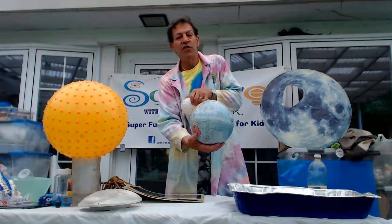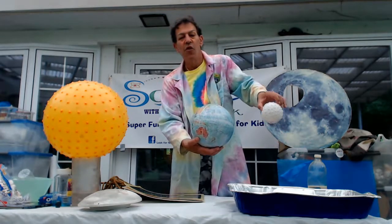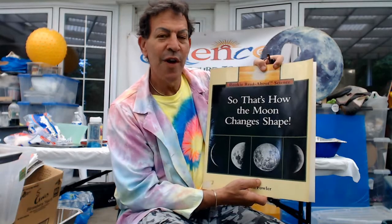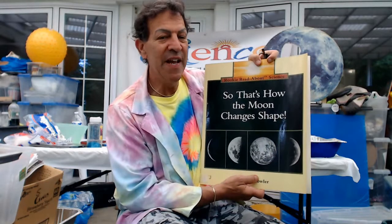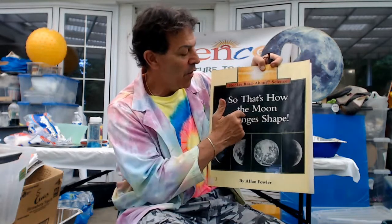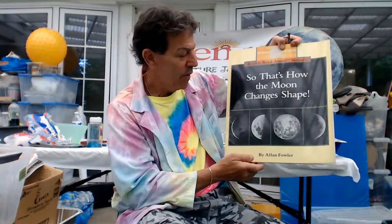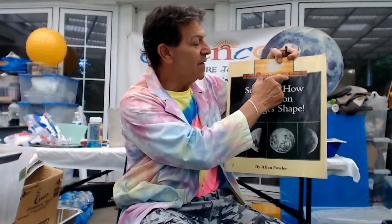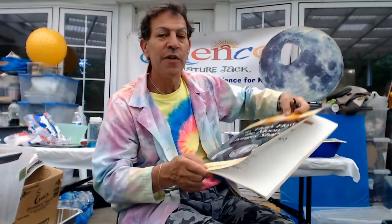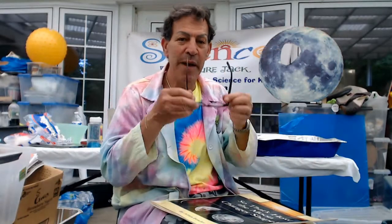So now let's read a story about the phases of the moon. This book is called So That's How the Moon Changes Shape. It's a Rookie Read-About Science book written by Allan Fowler. I'm going to put on my glasses so I can read better.